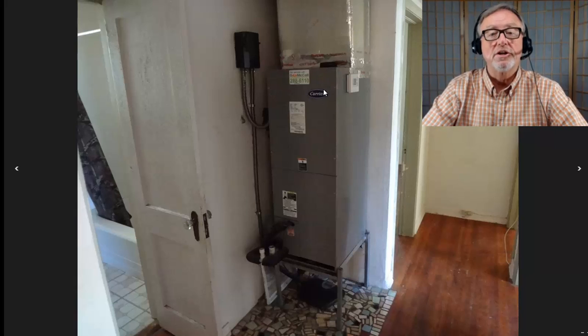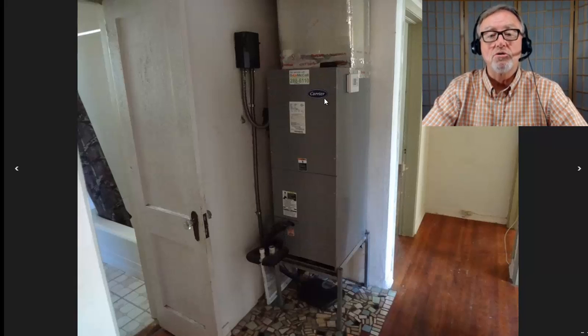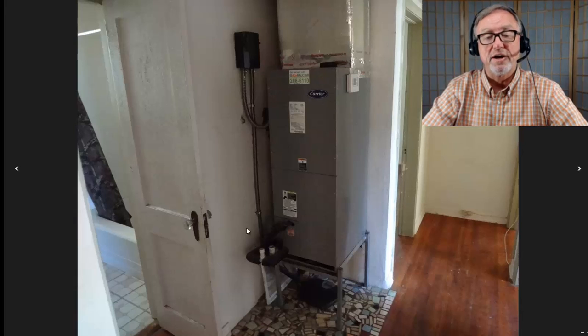Here is the new air conditioner. It's a very expensive Carrier 13-SEER Puron unit. So this is the latest. I would probably put a little closet around it with a louvered door, but you don't have to for a rental. I've seen lots of them left open.